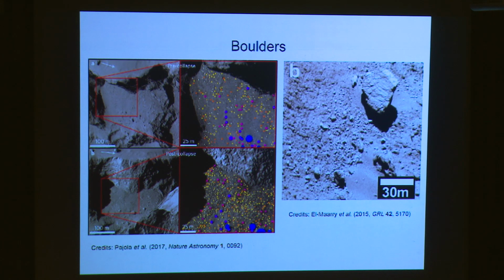We see boulders everywhere, some of them being several tens of meters across. This is one example here. Others are much smaller, down to the resolution limit. And we have also documented how these boulders are moving across the surface. We had a 30-meter-sized boulder that was rolling 140 meters, and we could document this transport of material on the surface of the comet.